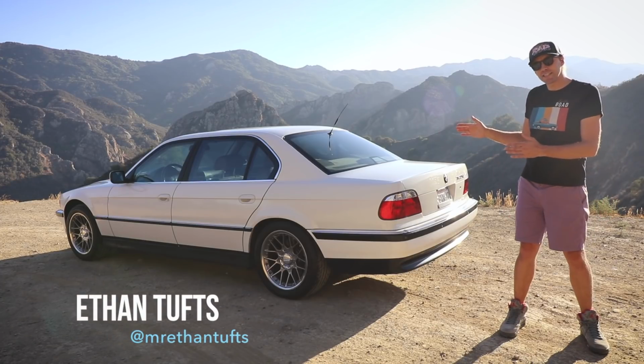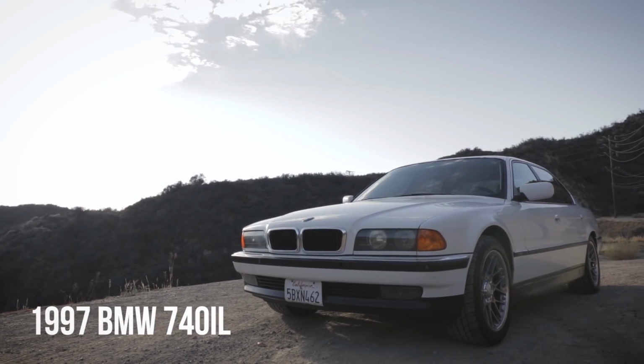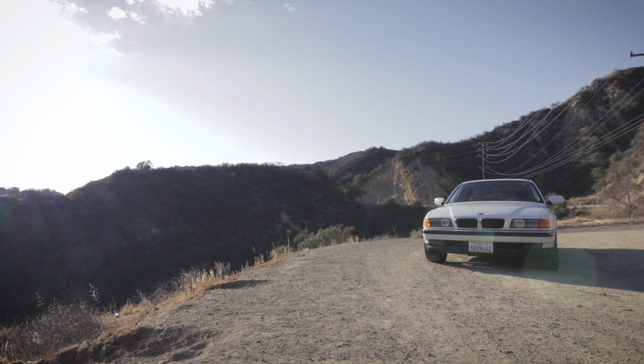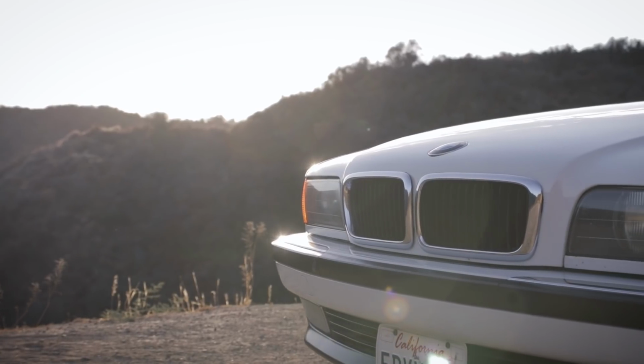This is my 1997 BMW 740iL. I bought this car a few weeks ago specifically to take to the Radwood NorCal car show. Yes, I bought a 21-year-old BMW just for a car show. You can click above to see the video I made with this car on the Radwood channel. And since that show, I've been driving this thing around and basking in its late 90s luxury.